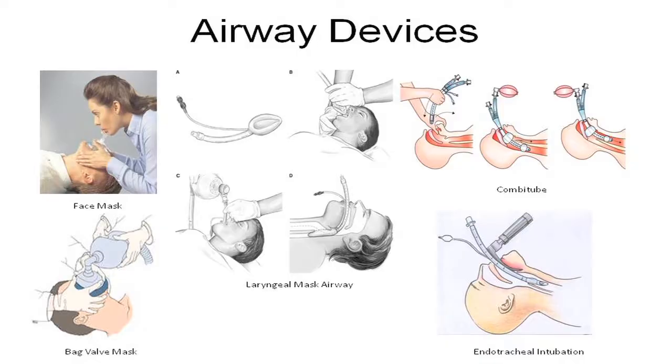So here are examples of the different airway devices. You have the face mask and the bag valve mask, which can be administered by a lay person, as opposed to the supraglottic airways that include the laryngeal mask airway and the combi tube. And then for more trained people, you can do the endotracheal tube.